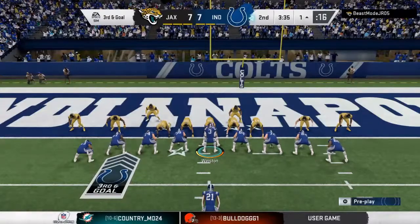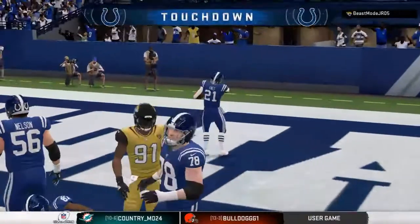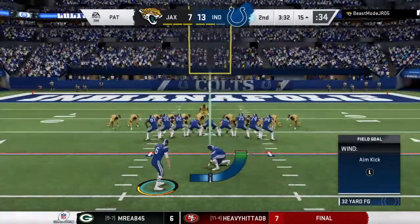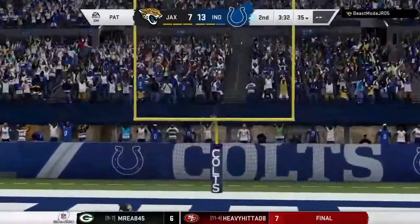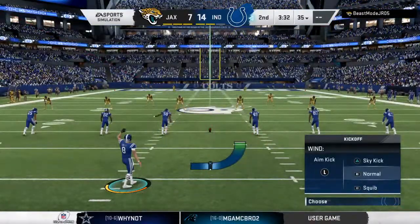This is the most important of them all, 3rd and goal. They'll try to run with Hines. And he's into the end zone. Touchdown, Indianapolis. Naeem Hines with his 2nd touchdown here in this 1st half. And the Colts have taken the lead. Hauschka with the extra point. And that makes the score 14-7.